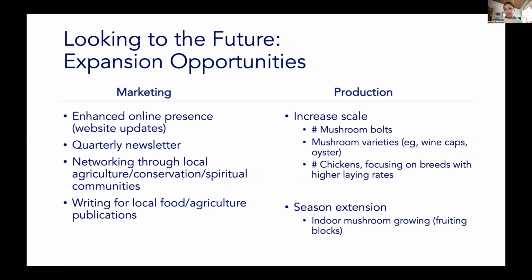I think the pandemic really just sort of starved a lot of people for community and connection. And that's what I'm really trying to do, is use the mushrooms to kind of bring people together in a way that they feel safe and also inspired. Look at the different varieties of mushrooms, and then also, from a season extension perspective, start experimenting a little bit more with indoor mushroom growing blocks.